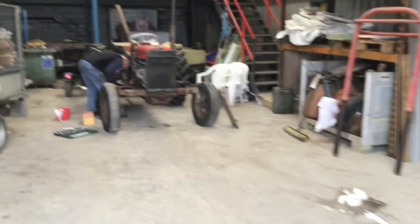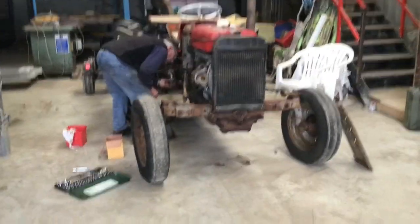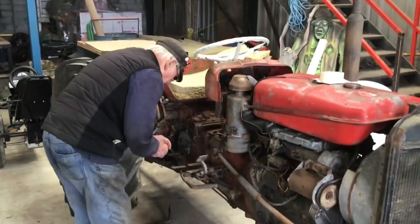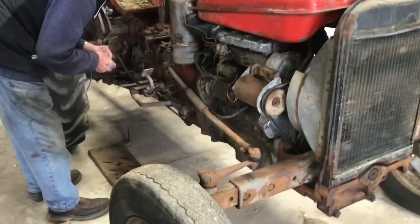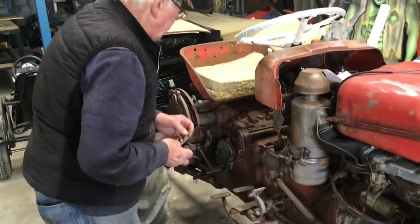Right, Colin's been busy on this tractor and still at it. He's preparing it ready for spraying. It's going off in a minute to be sprayed. He's still mowing a bit of everything, so it must be all right. I've got to get this foot plate on first. Now, that's a major job.